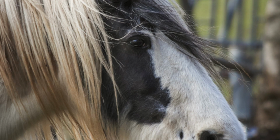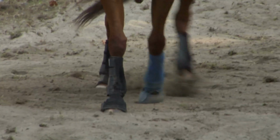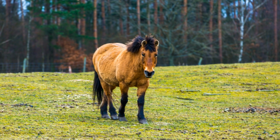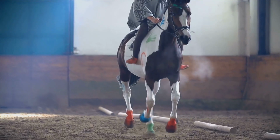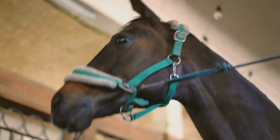The first thing you notice is the hair. They have an incredibly long, thick, flowing mane and tail, and luxurious feathering, long hair that covers their hooves. It gives them a majestic, almost mythical appearance, especially when they move. But their beauty is so much more than their incredible hair.